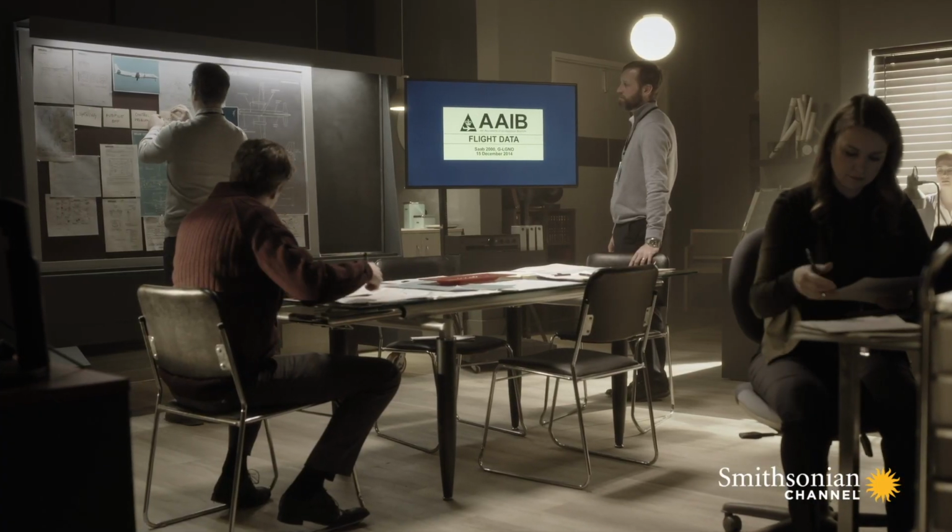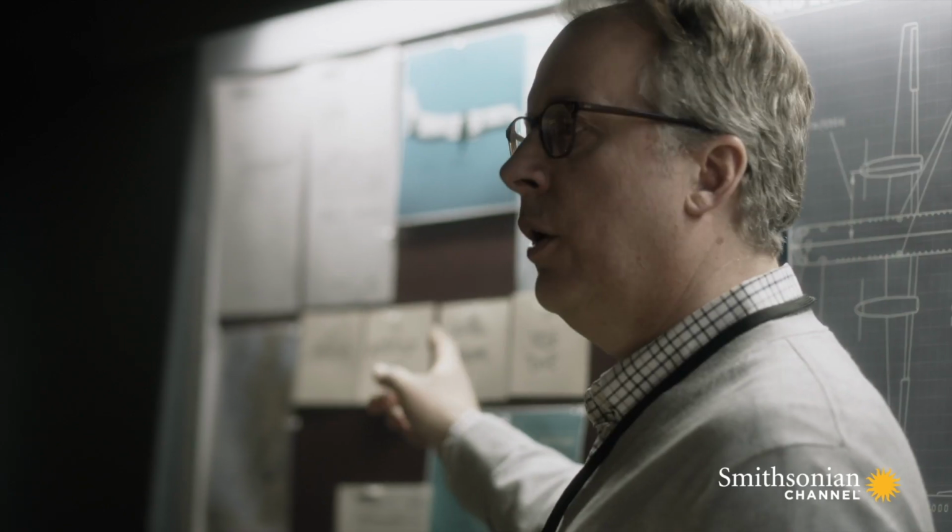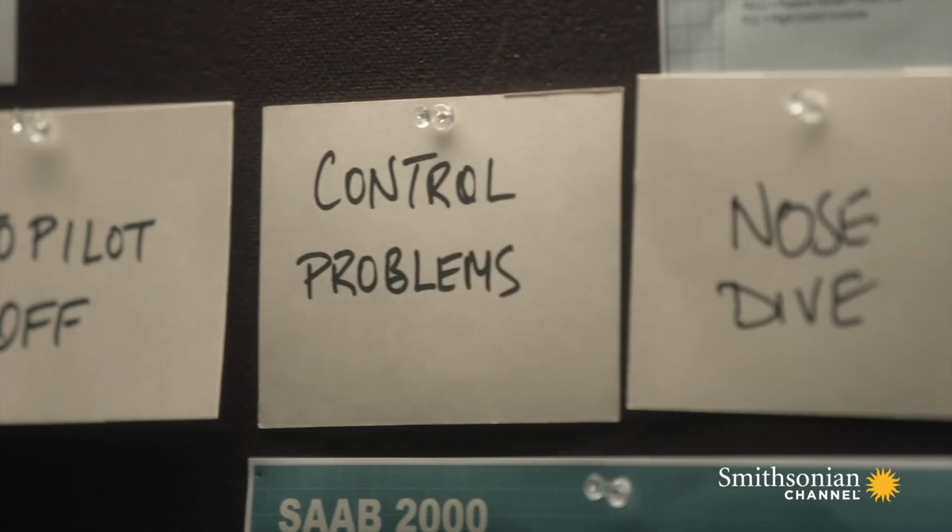Right, this is what we know so far. The lightning struck, the autopilot disconnected, they had control problems. Then, the plane did a nosedive. Well, let's review the data.